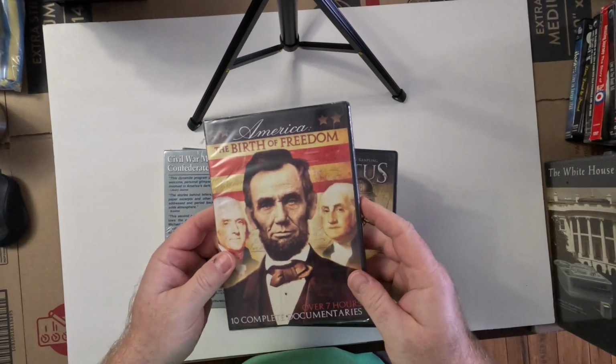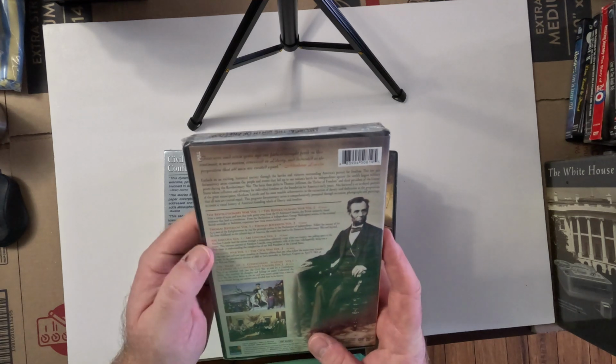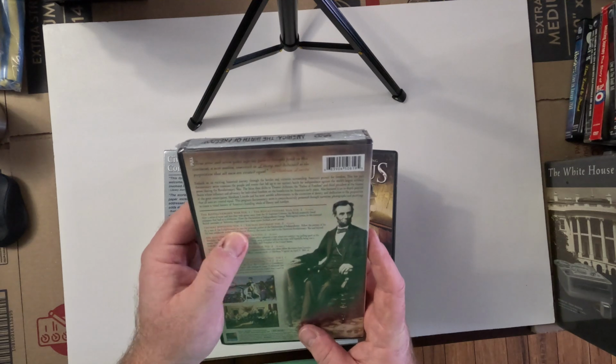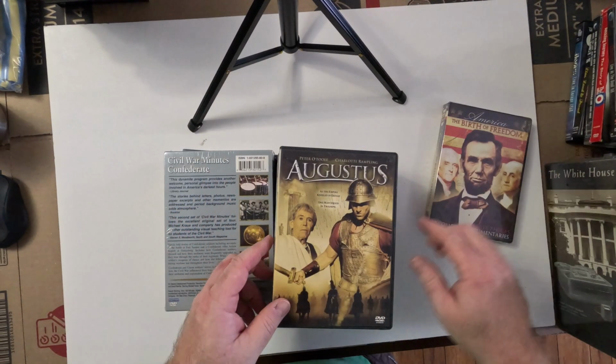And I got this history related stuff. This is America Birth of Freedom, 10 documentaries. See Lincoln on the cover, but it's got things like the Civil War Volume 1 and 2, Abe Lincoln Volume 1 and 2, Thomas Jefferson 1 and 2, Revolutionary War 1 and 2, Diary of a Confederate Soldier Volume 1 and 2. So really neat set there.